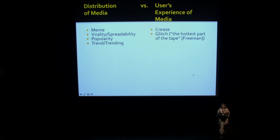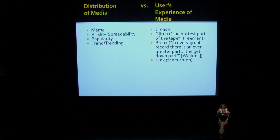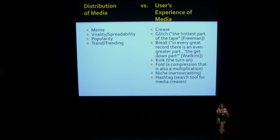We also have glitch, the hottest part of the tape, the break, as Craig Watkins says, in every great record, there is an even greater part, the get down part. We could talk about kinks or turn-ons. We could talk about what Deleuze calls folds or compressions that are also multiplications. We can talk about niches or narrowcasting. And of course, we can talk about hashtags, search tools for media creases, and finally, fandom.